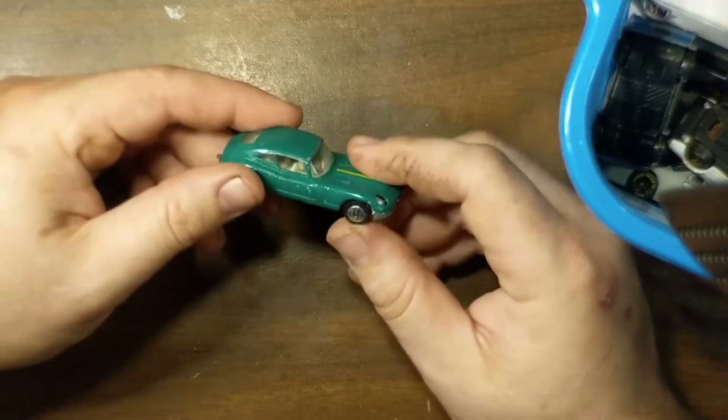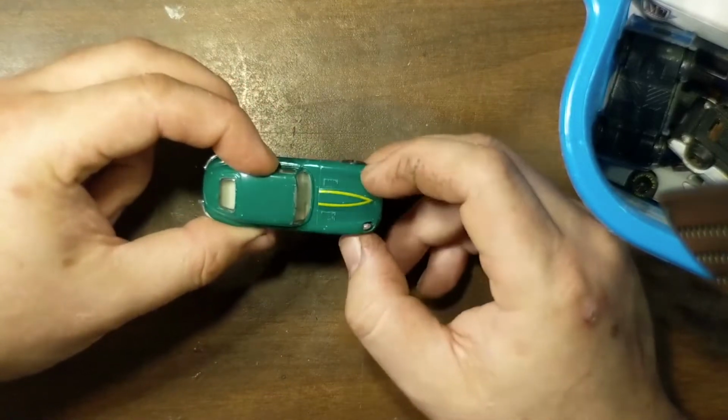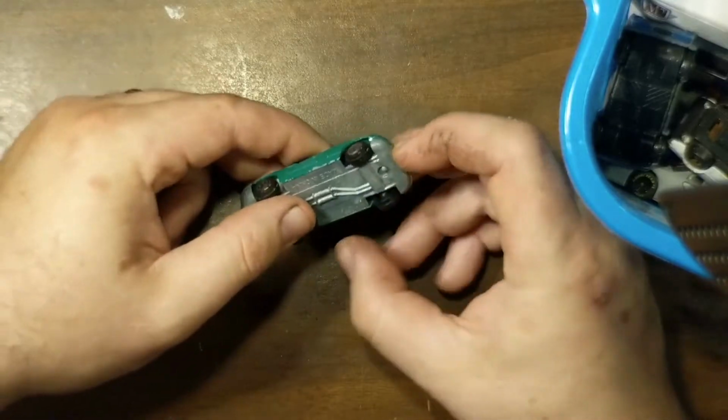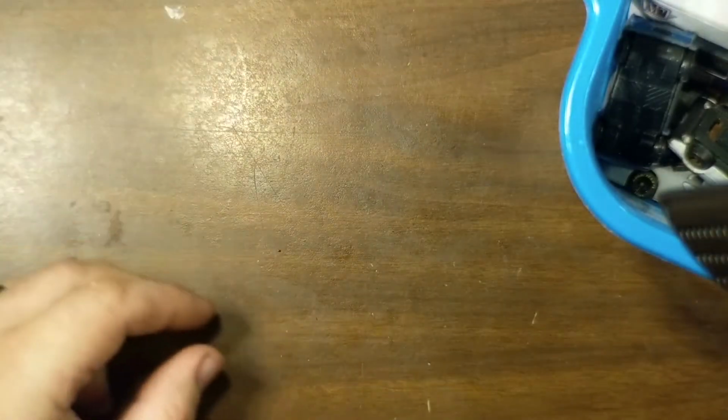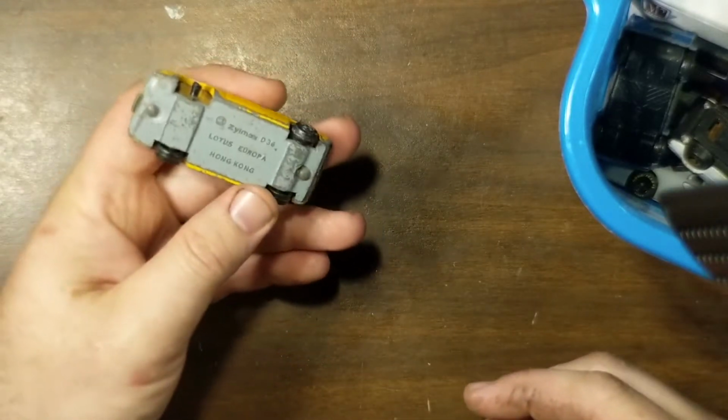No name XKE, but surprisingly nice casting. You know, metal body, metal base, separate headlights, bad wheels, but what else is new? This was interesting. There's a Zilmex Lotus Europa.